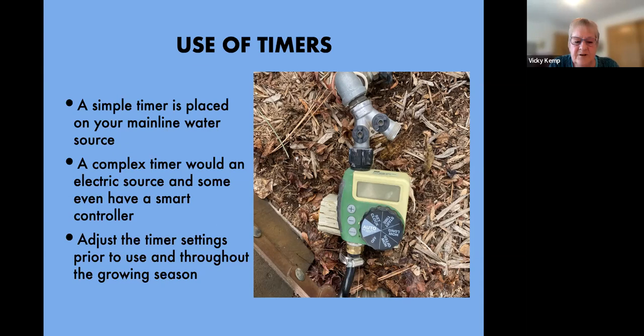There's complex timers, and they would normally have an electric source to it rather than just a battery. And then some even have smart controllers, but those types can get really expensive really quick. You just have to do your research on that when you're thinking about which kind you want.